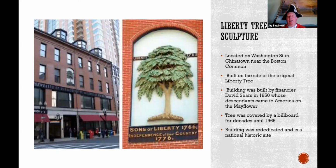In the 1960s, the building was going to be torn down. A Boston Herald reporter told the mayor of Boston, whose name I think was Hynes at the time, that there was a tree behind the billboard. And the mayor didn't believe him. And he made him a $50 bet that there was no tree back there. And they went on TV, and he went up in a cherry picker and pulled the sign down.